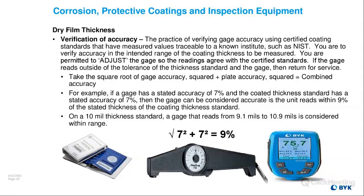So on a 10 mil shim, or a 10 mil plate, sorry, a gauge that reads from 9.1 to 10.9 is considered within range. And here's that formula right there. Now you're probably getting barked at right now. 7% is a pretty loose stated accuracy, but it's just the one that I used. So keep that in mind.